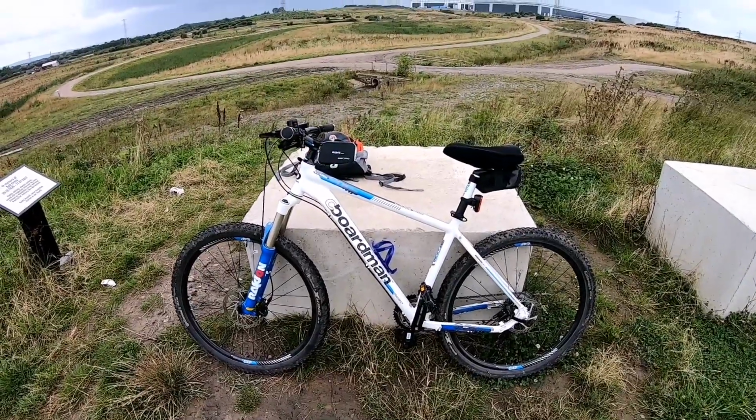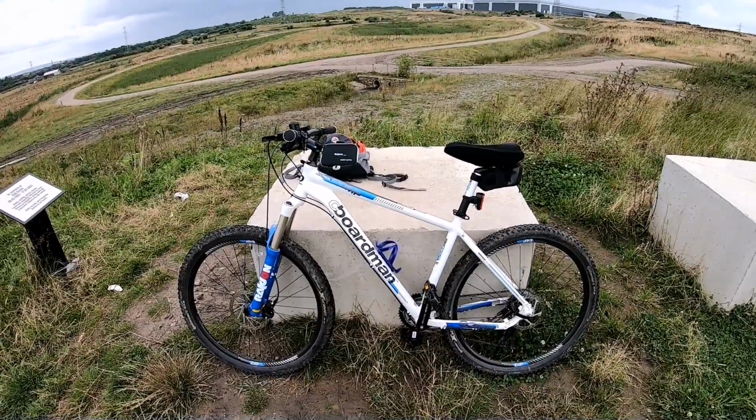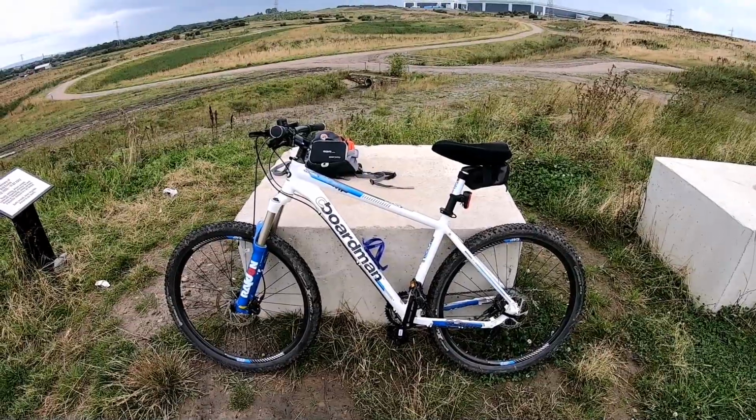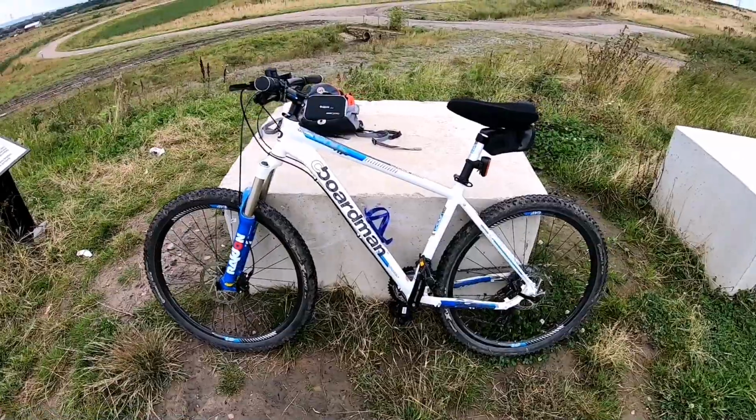There's a lot of canals around here as well because of all the old mines that used to be around here. I like riding down the canals, and me and my missus quite often come up here, come out on our bikes, and I love it. So this is my mountain bike.